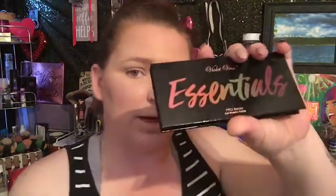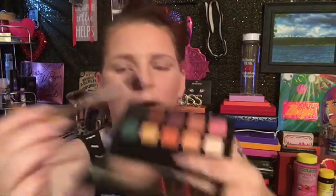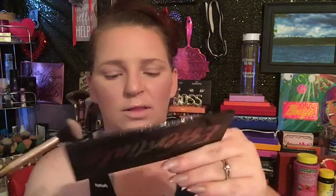So I might go in with a Violet Voss Essentials palette. I was really excited to get this palette, even though I have not played in it yet. I really like the color scheme. I love Violet Voss, great brand. Let's do orange and yellow today. So this color right here. I will go in with sand first, and then I'll go in with terracotta. And then we'll use gold for my shimmer.